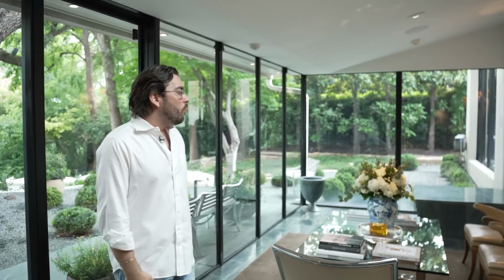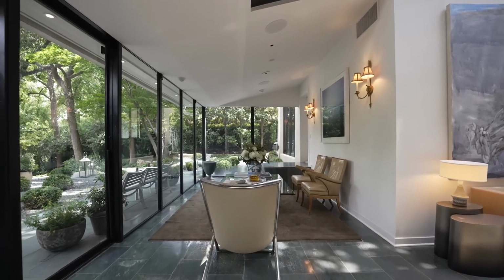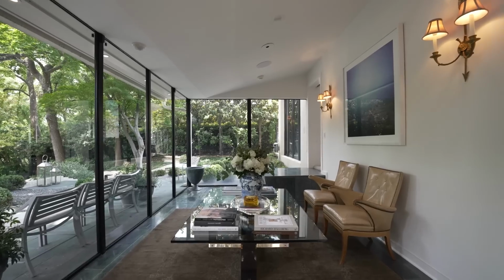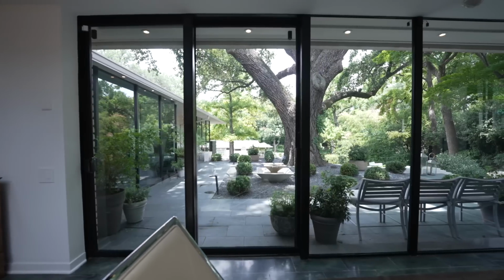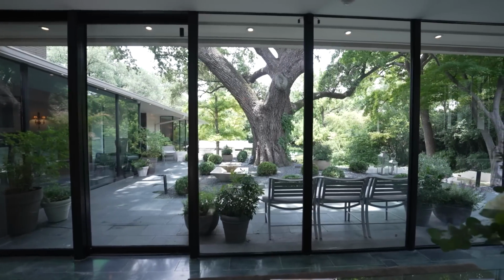This room was considered the sunroom. We use this room a lot. Here, one of my favorite pieces is this Allen Knight lucite table. It's kind of become a fixture here, and we love it. I kind of love that you see through it and it's not distracting from what we love, which is the view.